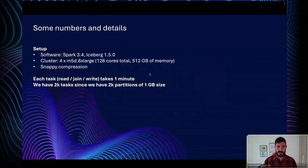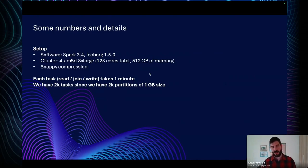So we run on Spark 3.4 and Iceberg 1.5. Our cluster can be as small as 4 nodes, and we run with the snappy compression enabled. Each task, which now reads from S3 the files related to one partition, joins them together and writes them out, takes more or less 1 minute.